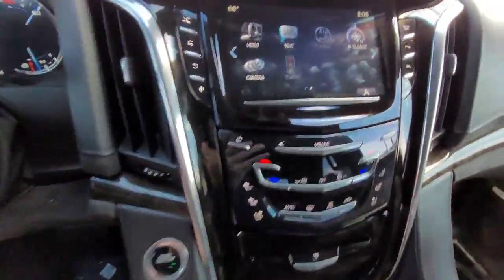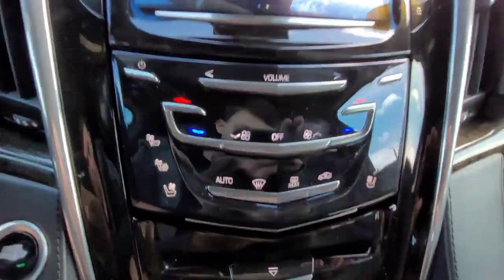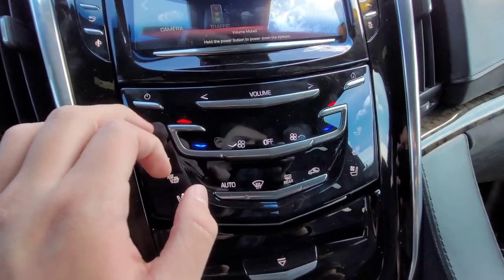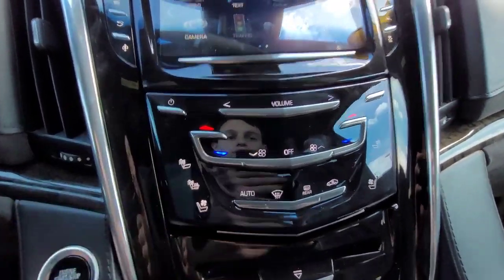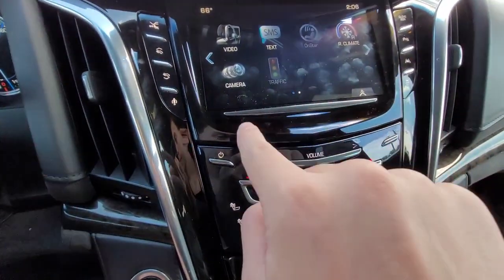So you do get this AC panel here. Here you can control all the air conditioning. You can turn it off, or this will turn the media off, actually. So these two buttons, this line of buttons here control stuff with the screen.